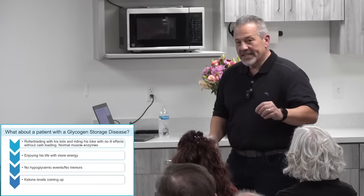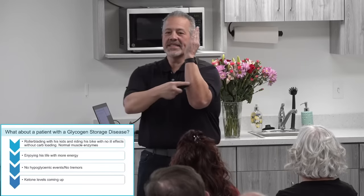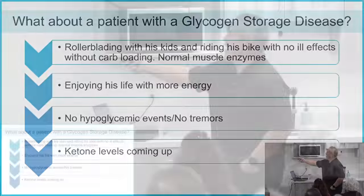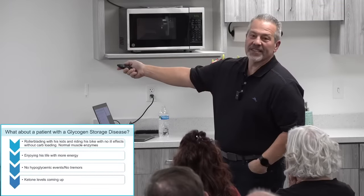But the reason I say this is some of us are 450 pounds, if our insulin's high and you want to eat salad during the day, it's not because you're weak. It's because you're starving. You can't get to your fat stores. And your body's like, eat something. Go buy a McDonald's and get french fries and a Coke, right? Because that's going to make you feel better. So it's a physiologic thing too, not just psychological. So now he's rollerblading with his kids. He's enjoying life. He's doing all this stuff. He couldn't do that before.